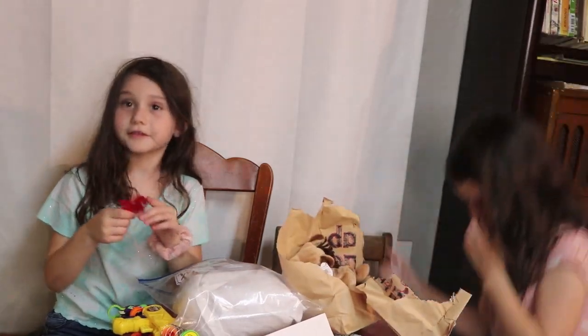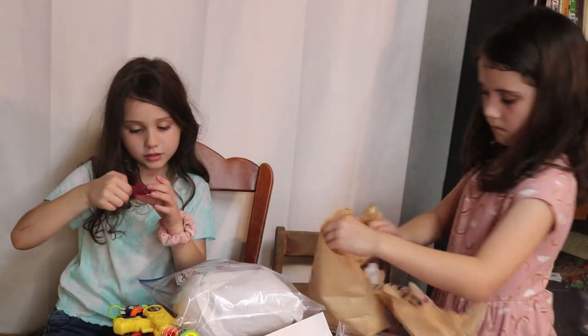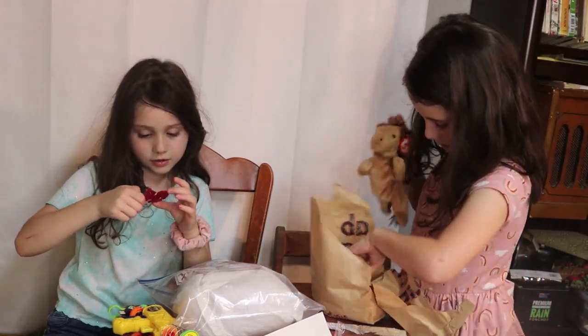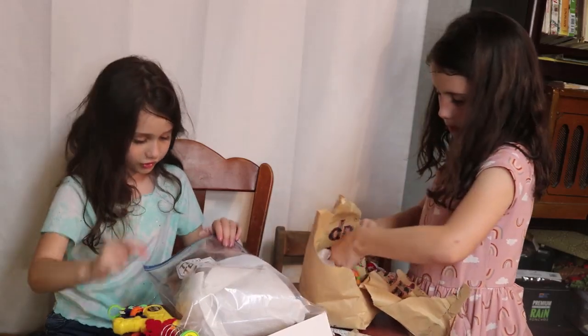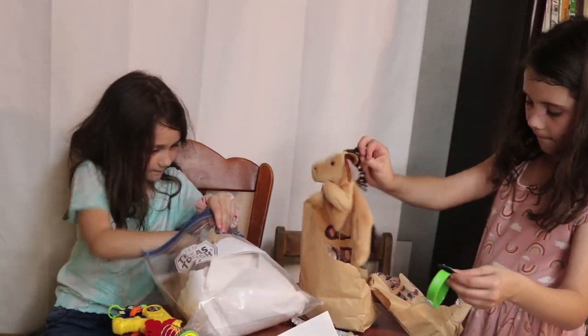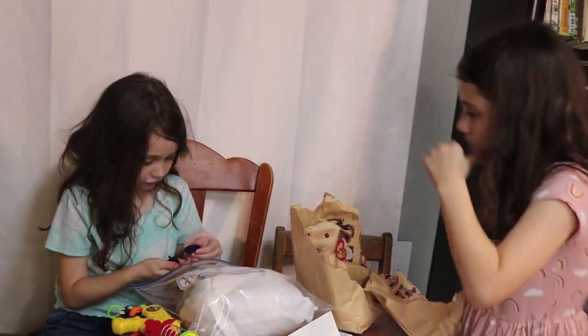Emma, let me see the bracelet. It looks like it clipped on a little cupid, or a little angel, I guess. Oh, that's cute. A stencil, maybe? Oh, let's see the bracelet. That's cute. I've also got this.